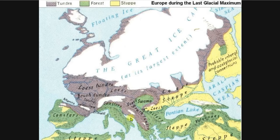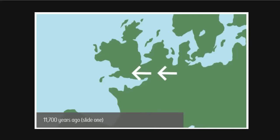And it seems like your ancestors were basically among the very first people who were in these refuges, basically moving back into Europe as that ice melted about 15 to 11,000 years ago. And in fact, you can see that here.